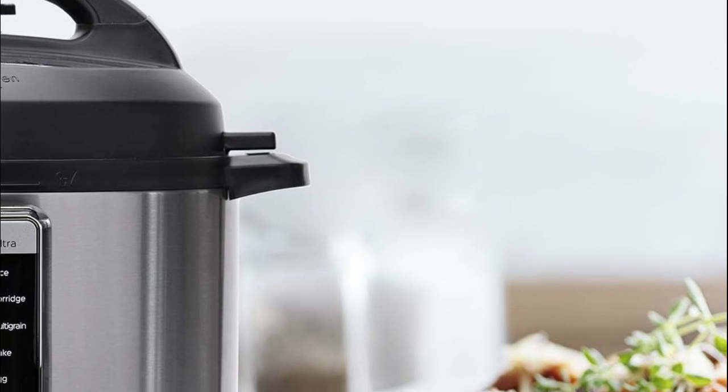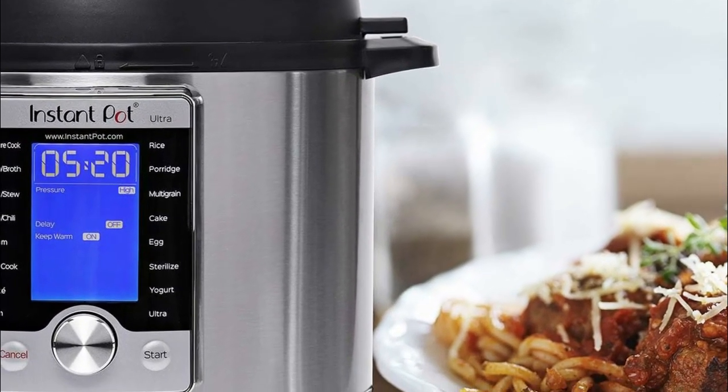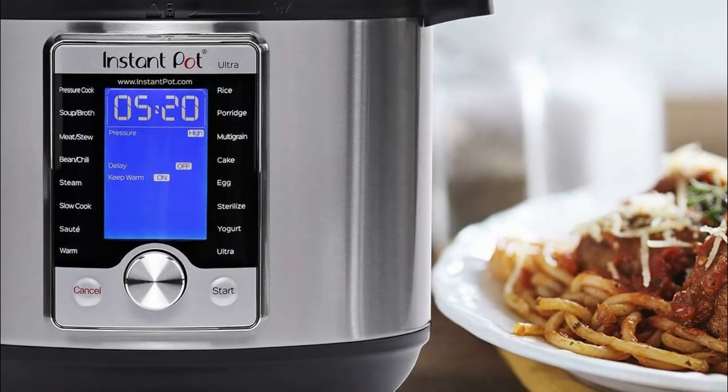One of the standout features is the cake maker, specially designed to create soft and moist cakes with ease. Meanwhile, the egg program ensures perfectly cooked eggs in just a matter of minutes, catering to your breakfast needs effortlessly.